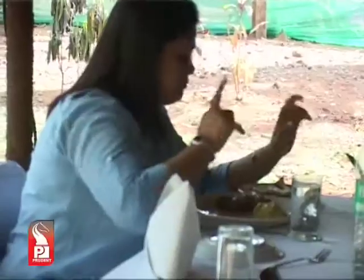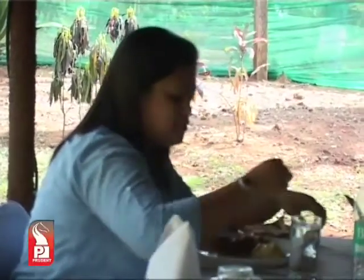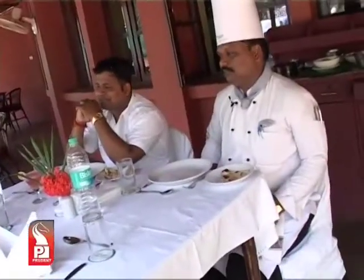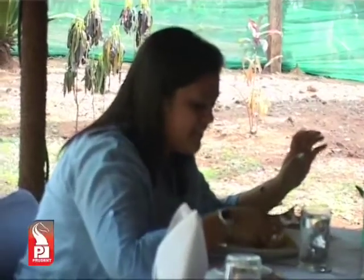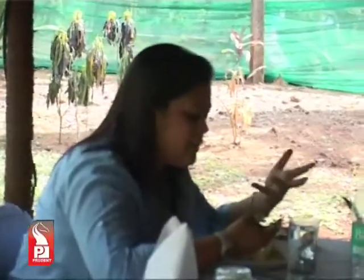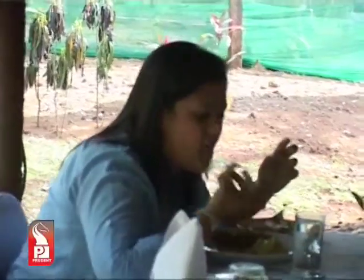It's very nice. Now it's time for my favorite chicken Lasun. Awesome. I like this dish a lot because it has given that cheesy flavor. Yes, ma'am. And the creamy thing also, garlic, very rich. And garlic, yes, of course.